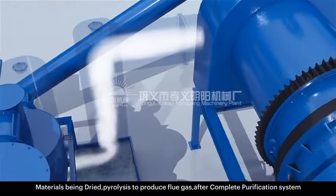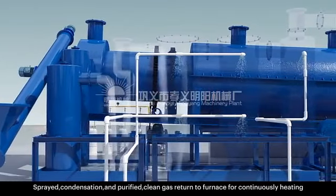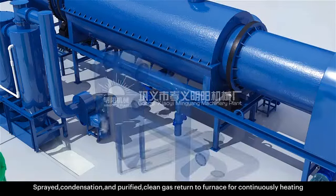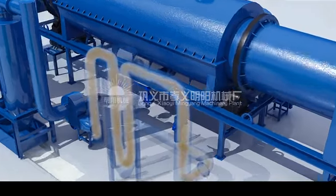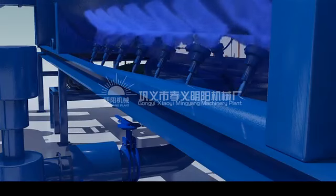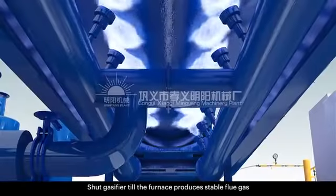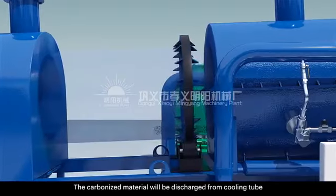After the complete purification system, the gas is sprayed, condensed, and purified, and the clean gas is returned to the furnace for continuous heating. Shut down the gasifier once the furnace produces stable flue gas. The carbonized material will be discharged from the cooling tube.